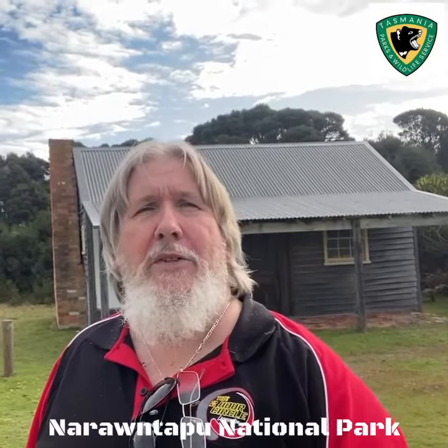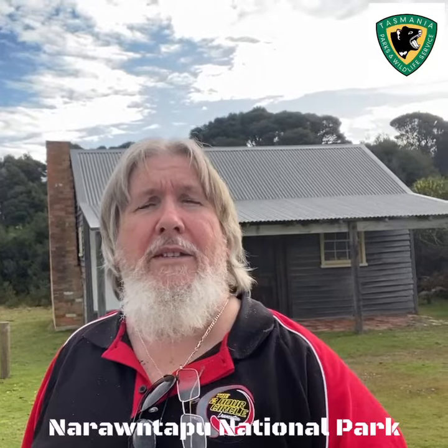Hello there, the Bearded Burbler from down there, and today, well, out here near Port Sorell, although we're on the opposite side of the estuary. This is the National Park, and what a magnificent place this is. Let's go see what's here, apart from that wonderful old farmer's type cottage in the background. Let's go see.